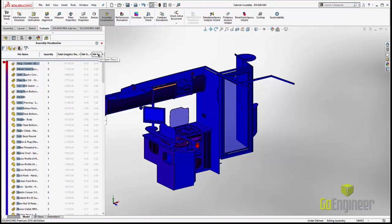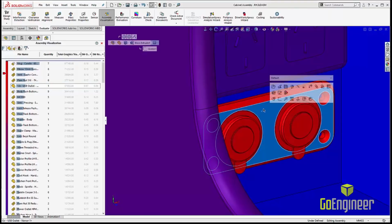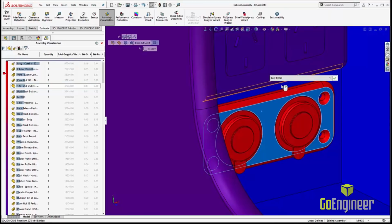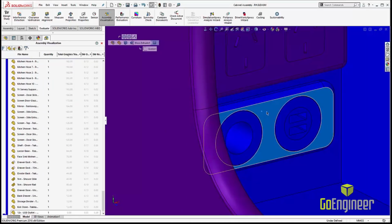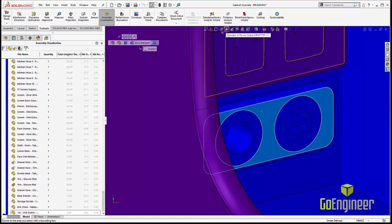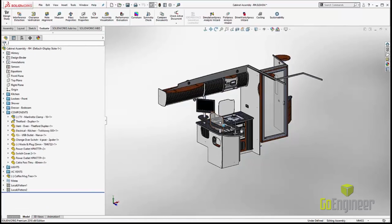We can sort by the order of total graphics triangles, open time, or rebuild time. We can move the little slider so you can actually see what components are causing these issues. And so I have a USB outlet that's a little bit higher resolution than what I expect. So I'm going to just change the configuration over to low detail. Go ahead and load that guy in. Looks just fine for our assembly. And we're good to go. Now we've saved a lot of performance issues that we might have had previously.